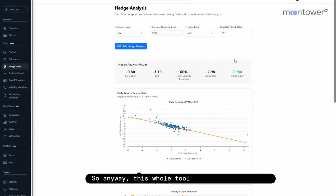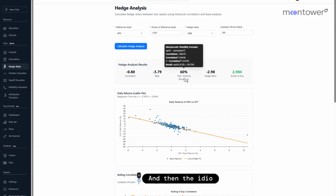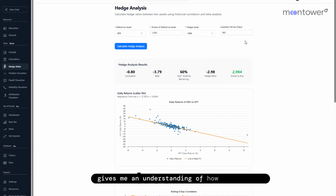Anyway, this whole tool was built out of the idea of: if I want to buy SPY and VIX, what's the right ratio to put them on? And then the Idio gives me an understanding of how much risk I still have remaining after I put that spread on. So I think I'm hedged, but if my P&L varies by $3,000, I'm not shocked. I mean, that was within a standard deviation of how much Idio I had, right? So you have a sense of proportion around what your risk is in the spread.